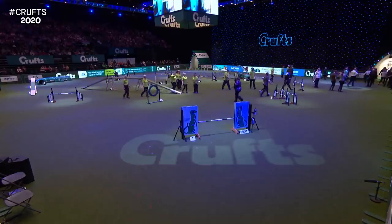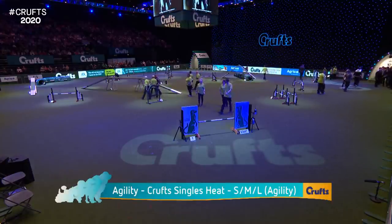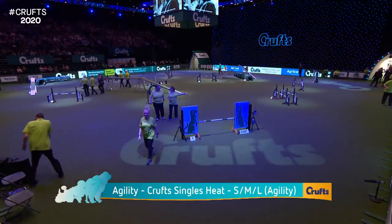Okay, we will take a couple more questions later on because they are clearing the course, and that means we are getting down to business. The agility singles, a series of heats gaining qualifying points throughout the year. High scorers are here, top quality dogs.